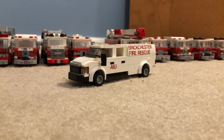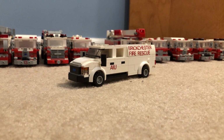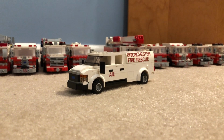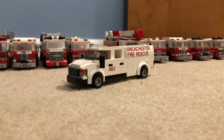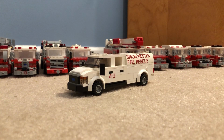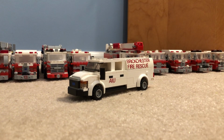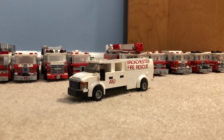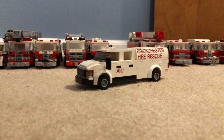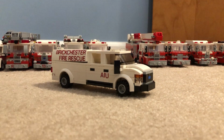Wait, I think it might be a Ford. I don't know, it's one of those kind of big box vans. The only reason this isn't one of those is that it started out as something I was building out of boredom, and it turned into an arson investigation unit. I plan on keeping this for a little bit. I really like the way it looks, and how it turned out for just a little boredom build.